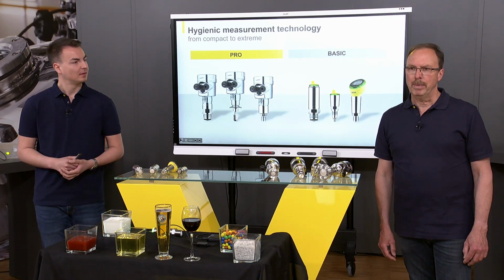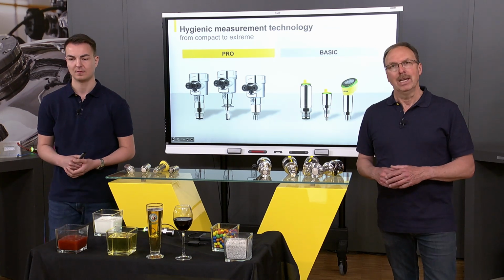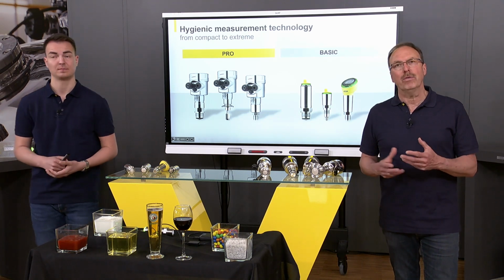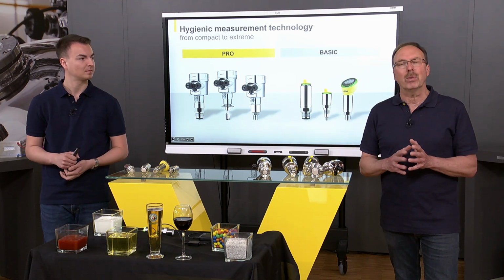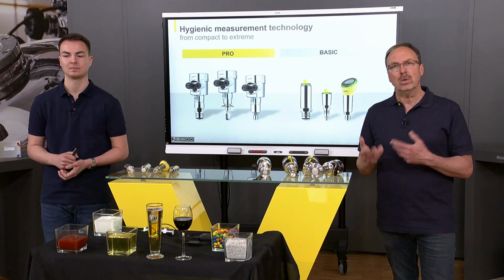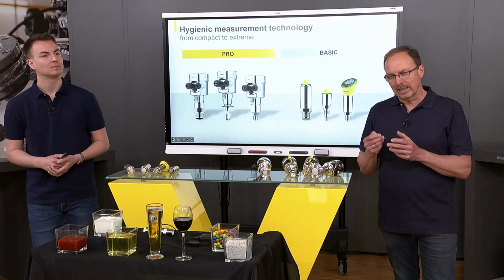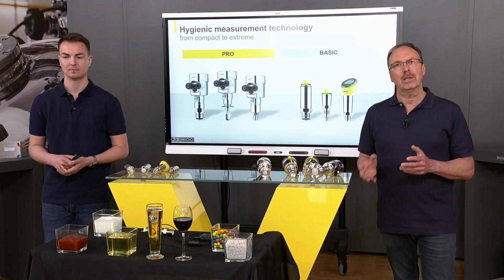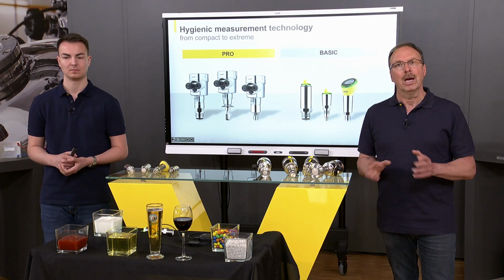Okay. Maybe one last question about the approvals, not the Ex approvals, more the radio approvals. The radio approvals, of course, are different in a lot of different countries. So we can offer our sensors for different countries, and we have the possibility to select the country. This means the different regulations for the different areas worldwide. In some countries, there are no really detailed regulations, so there we have the standard adjustment, but in some countries with special regulations, we can also switch the sensor frequency and the bandwidth according to these regulations.